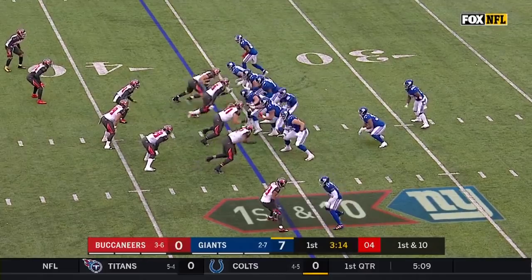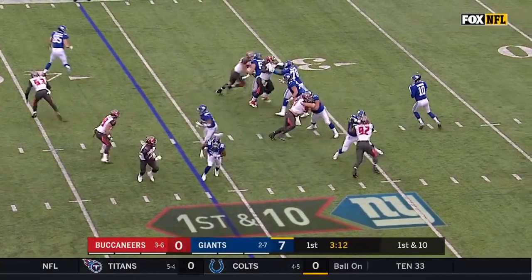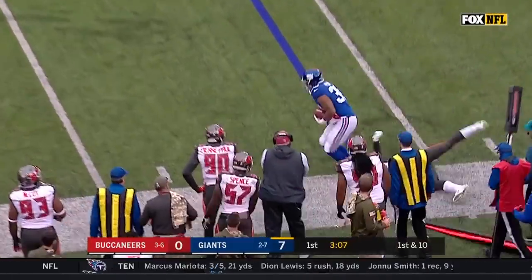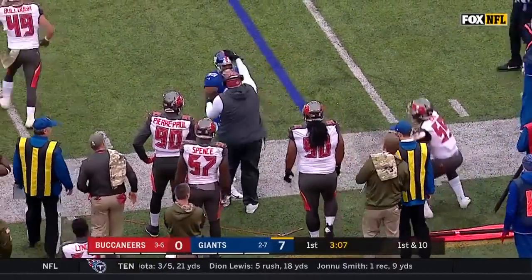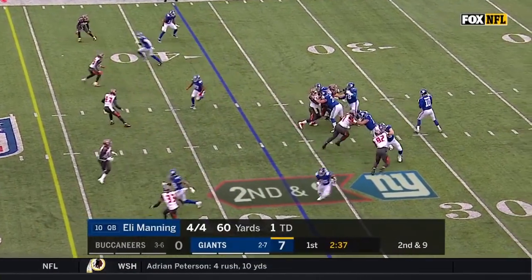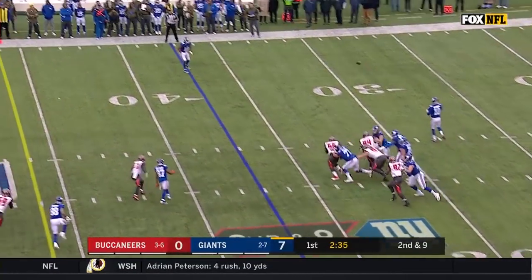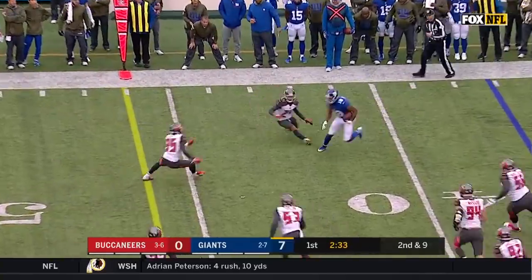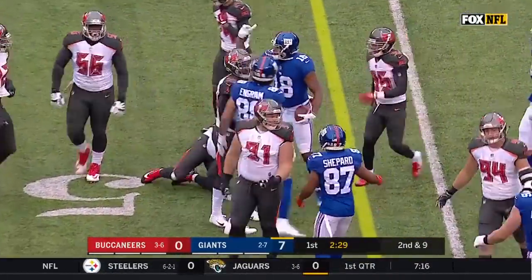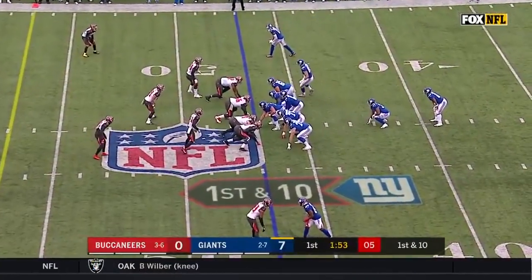Coming off of that shellacking last Thursday against the Steelers. Manning gets it away. Catch is made by Eli Penny. Every game, and this is rookie season. They call it a gain of a yard, so on 2nd and 9 and left wide open. And making the catch is Benny Fowler.